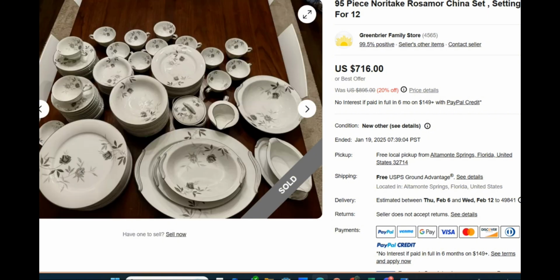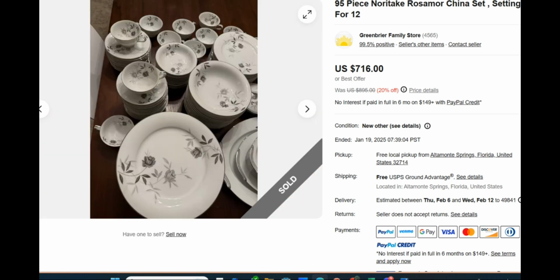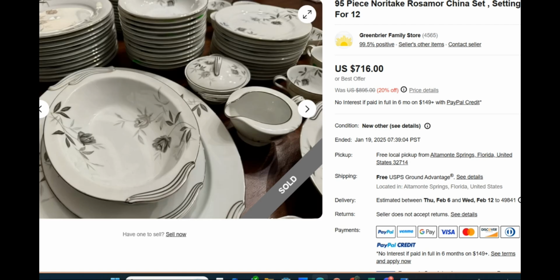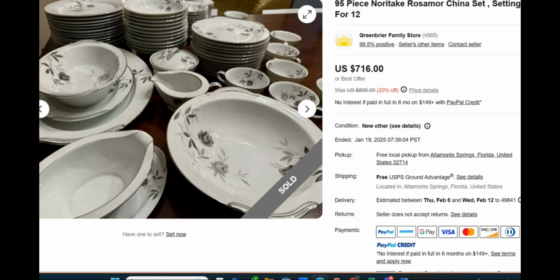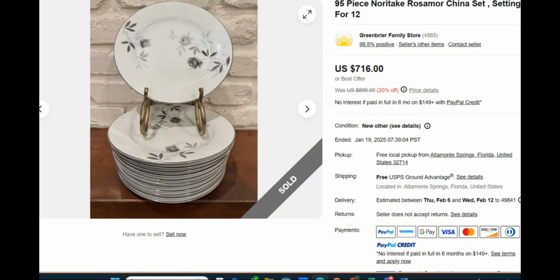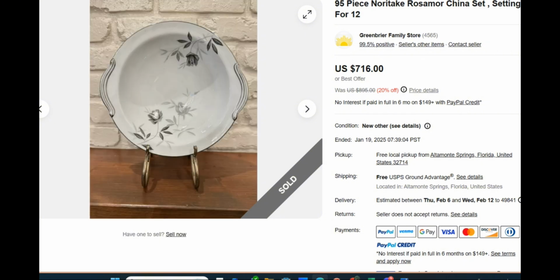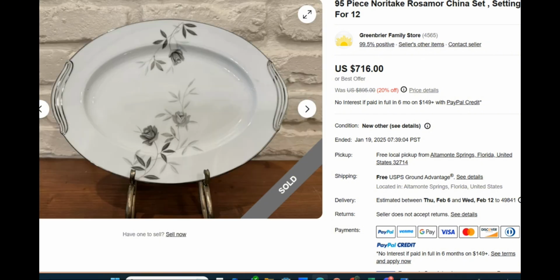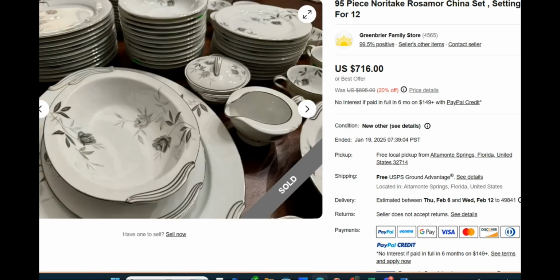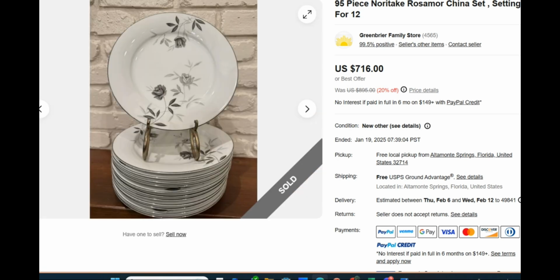Now, I have sold the Rosamore serving bowls, and I've sold them for about $24 apiece, so nothing really extravagant when you find just one or two here and there. However, this whole set was $716, which is a very nice sale. And I do like this pattern. It uses on white, very minimalistic, very pretty, and I'm trying to find a back stamp here. And they didn't list it, but that's okay. That is the Rosamore pattern.